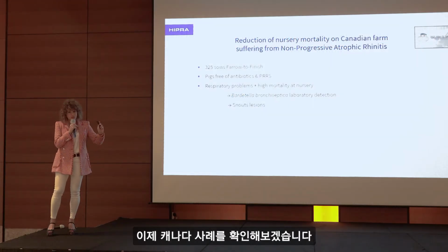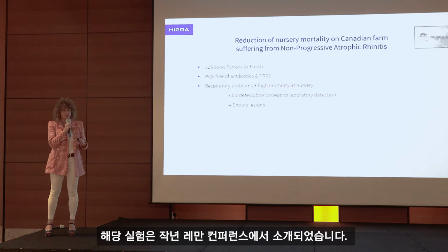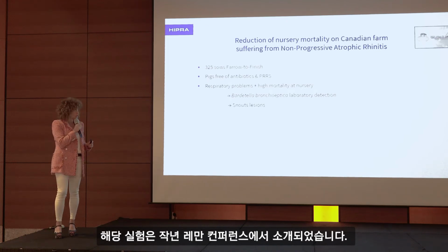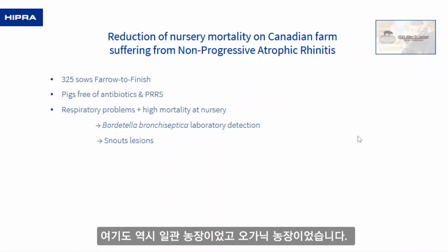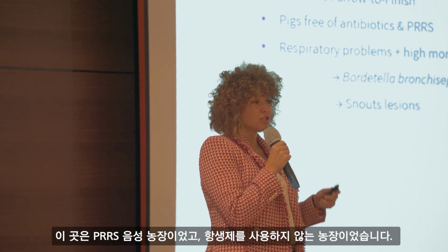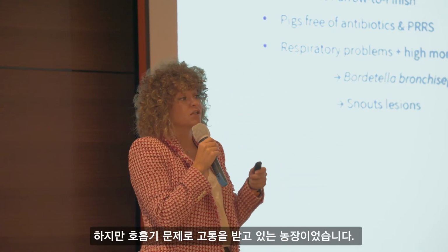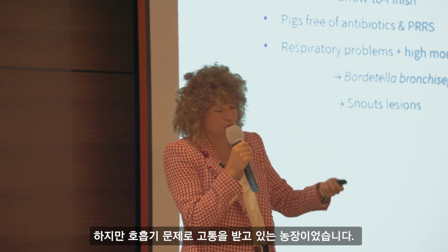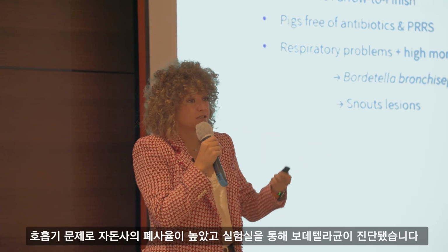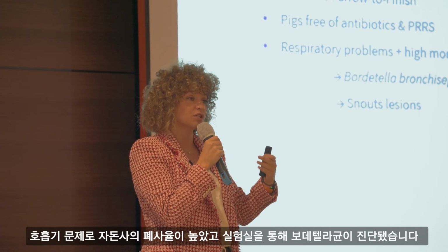So now we are moving into Canada. This trial was presented last year in the Leman Congress, so in the USA. And in this case, we are also talking about a farrow-to-finish farm. And the main characteristic of this farm is that it is an organic farm. They were free from PRRS and they were not using antibiotics because they were antibiotic-free as an organic farm. And they were suffering a lot of respiratory problems in the farm. They were detecting Bordetella, and we saw that they have lesions in the snouts in the nursery phase as well.